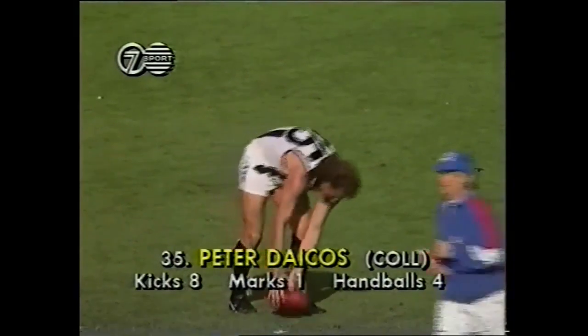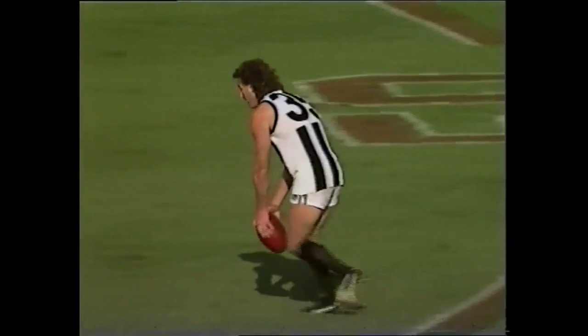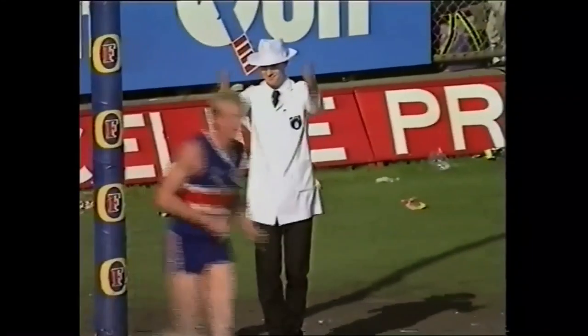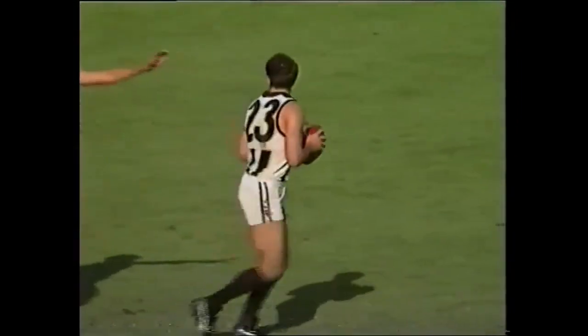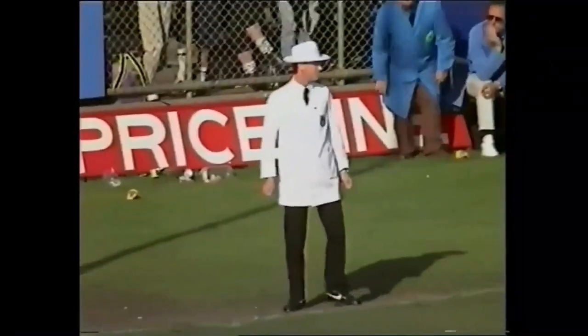And that ground. And Daicos will have a shot from about 45 metres out. He doesn't normally miss these, Peter Daicos. Sits back. Through the middle, ball to Daicos. Comes to Tuddenham, danger for Footscray again. Oh, loose men for Collingwood, Kelly. He's got two men back in the square if he gives it over. Another goal coming up to Daicos. Bang! The Magpies careering away.